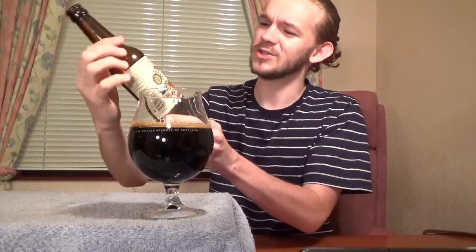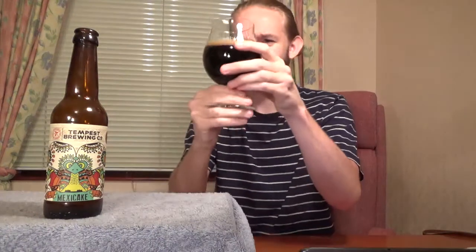But as you would expect with this one, it's poured a really nice dark ebony rosewood colour. It looks like a very, very nice beer, this, and there's a solid half finger of a frothy dark beigey tan head on this one. It's actually not got too much in the way of head. I thought it would have had a little bit more, but it looks very, very nice.